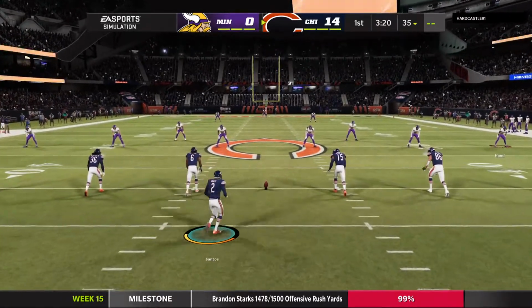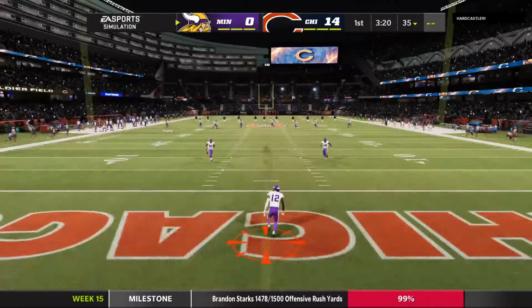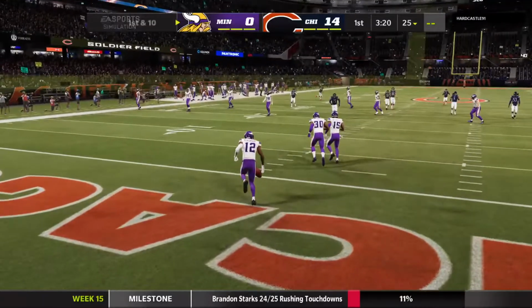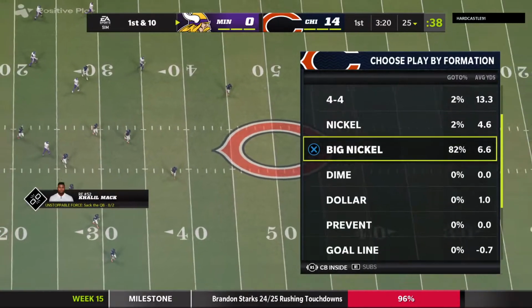Now after the touchdown, here's Santos to kick this one away. And no return on this one as the fair catch is signaled for and taken.